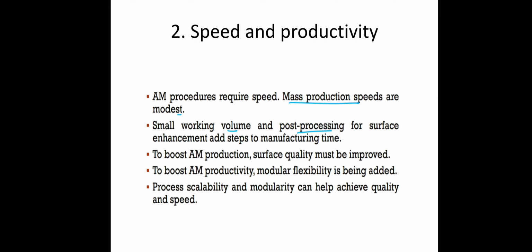Then speed and productivity. Comparing to other manufacturing technologies, the speed is very low because in mass production, mass production systems are not available. AM procedures are very slow in speed, and mass production speeds are very high. So the working volume has to be increased, and post processing is a very difficult challenge for additive manufacturing technology.